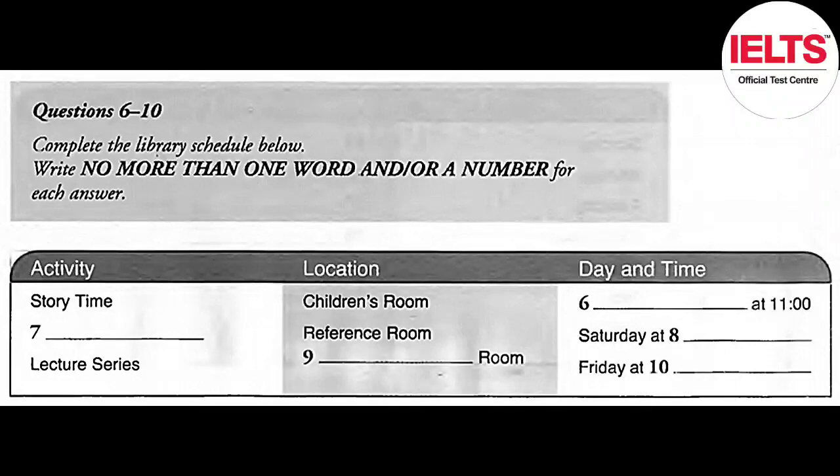I understand this library has a number of interesting activities every week. Yes, our activities are quite popular. The most popular one is story time for the children. Do a lot of children show up for that? Yes, a good many. It takes place in the children's room on Thursday mornings at 11. Isn't there a family movie night too? Yes, but it's not at night anymore. We used to have family movies on Fridays when the library is open until 9, but now we have a different activity at that time, so we had to switch family movies to the weekend, Saturday afternoon.